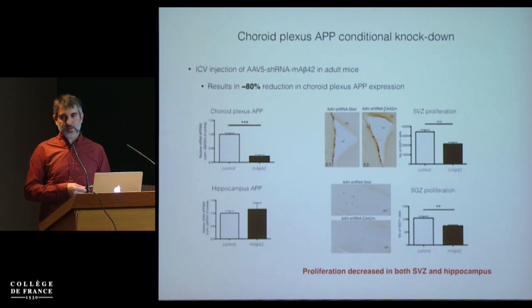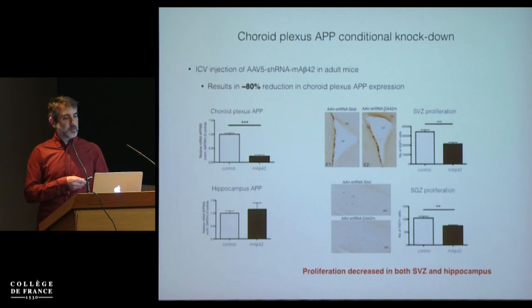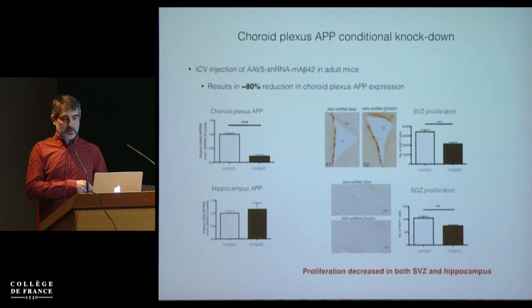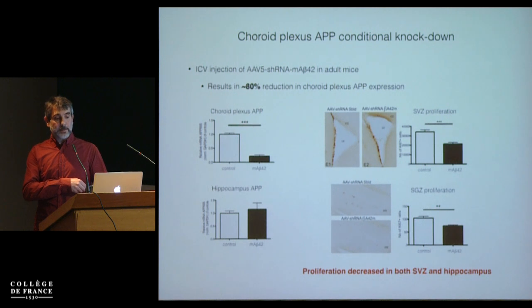And then we also expressed a silencing RNA for APP within the choroid plexus. So this is another paradigm of knockdown, and here we are actually able to attain an 80% decrease in the amount of APP being expressed by the choroid plexus. Here we targeted directly the choroid plexus. We did not change APP expression in the parenchyma. And here we were able to see about a 40% decrease in the amount of proliferation as measured by Ki67 positive cells in the SVZ. We are also able to see a change in proliferation within the hippocampus. So it suggests that to affect the hippocampus, we need a stronger decrease of APP in the CSF.